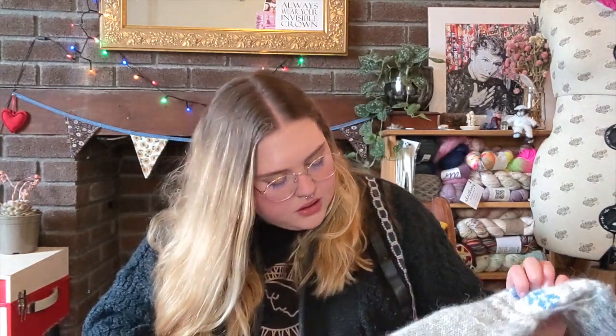And I don't think I showed this to you last time. I think maybe I just picked it up again. So I'm going to show you, but apologies if you have seen this all already. I have hopefully moved my stitch marker so I know what you've seen and what you haven't. I think I did. So this is my Maja cardigan in my Lopi.